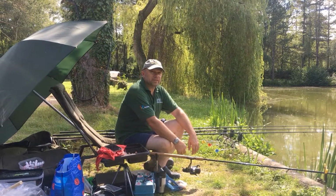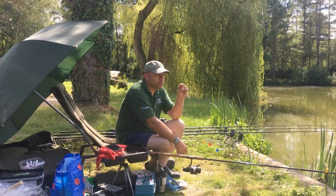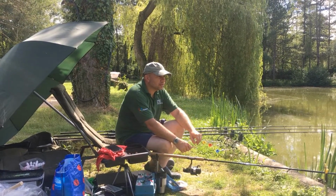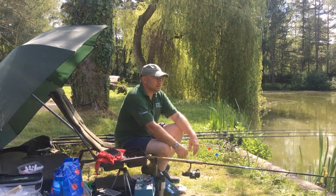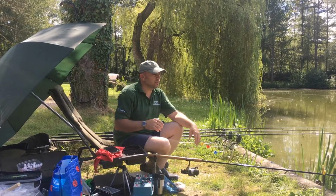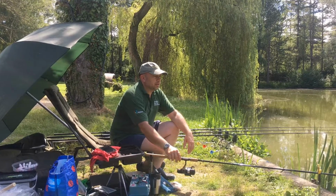I did have one with paste, two with boilies, one a snowman rig, which is semi-buoyant. I use one floating and one standard, and the other's just a straightforward boilie. I've had one bream that's so big, maybe five, six pound. No carp as of yet.